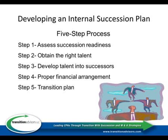Second is making sure you've got the right talent, making sure you've got the right clay in place. The third step is the development process of that talent in successors, and that's not specifically what we do as a firm, as a consulting firm, but it is something we can help you understand what you need to do. The fourth is, of course, having the proper financial arrangement in place. Your owner agreement works for bringing new partners in and buying other retiring partners out. And then finally, making sure you've got a proper transition plan for the duties of partners who are leaving the firm.